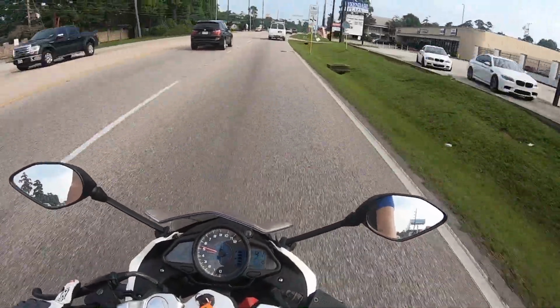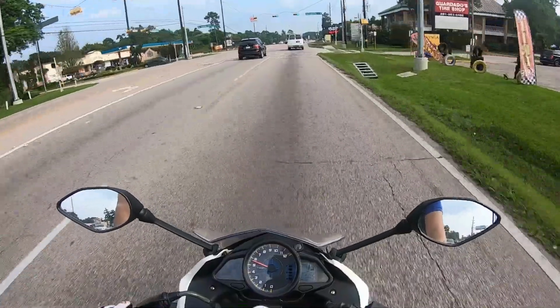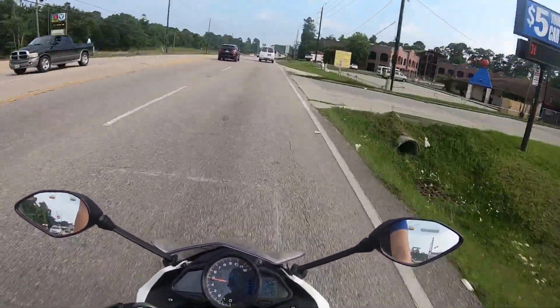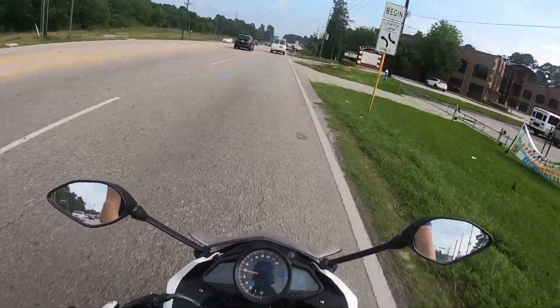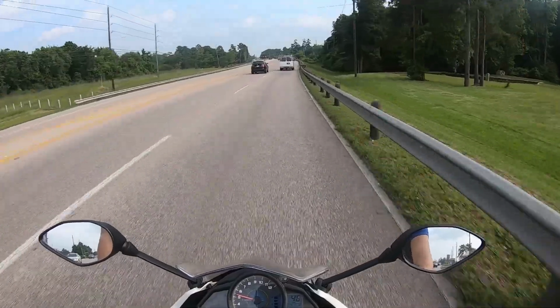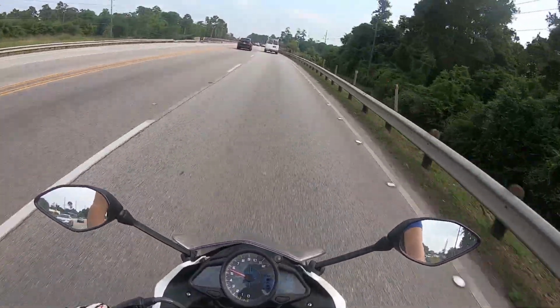Although I think this is due for an oil change. It has been sitting for a little while, so an oil change is probably due. I did drive this to Galveston fairly easily. It got plenty of speed on the freeway. I mean, it's a good value all around.